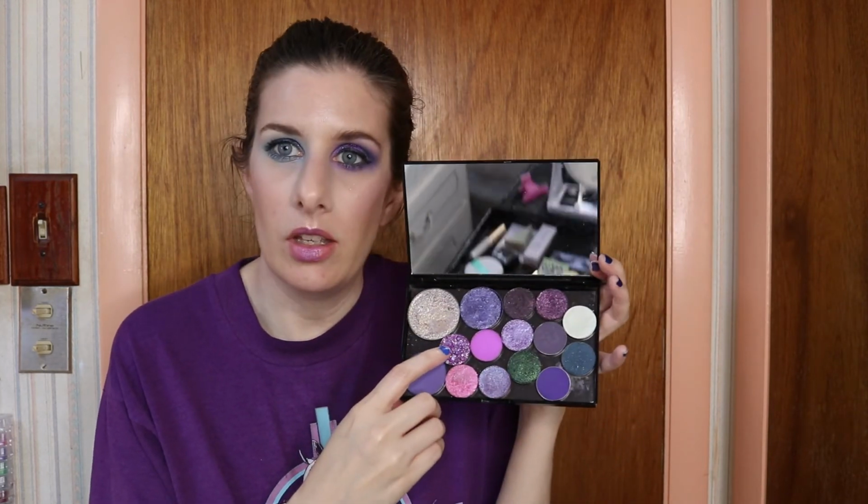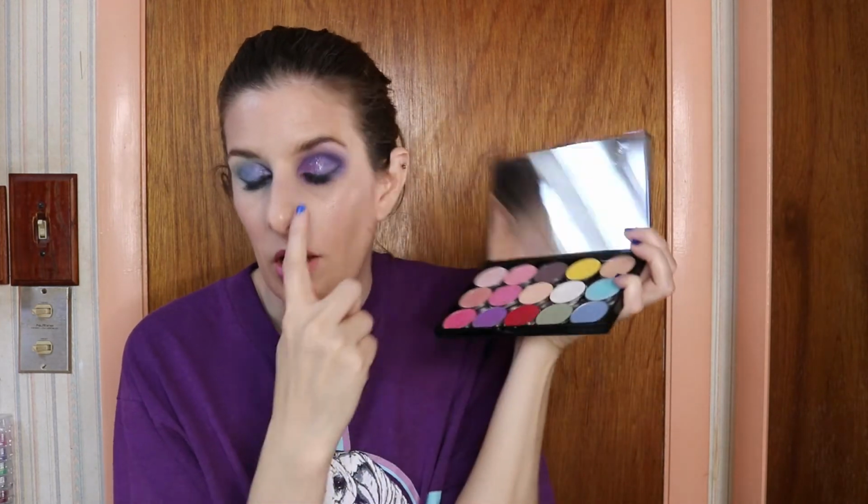And then I used this over where the darkness is to give it some oomph, and then I used this, which is Galactic, in the center of my lid, and then I used Free Spirit on the inner part wet and then up here dry, and then I blended out underneath my eye with it dry as well.